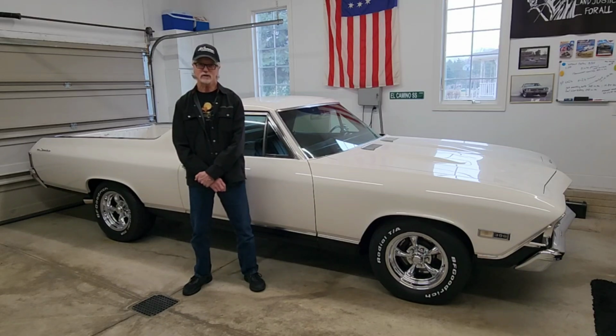Once I pulled the engine, it was pretty much one thing after another, and I ended up doing a full restoration on it over the years. The way you see it now, it's in its factory Ermine White color. It's a CC paint code. I believe the vehicle was built in March of 1968 in the Kansas City plant.